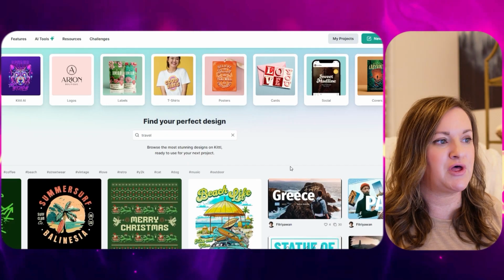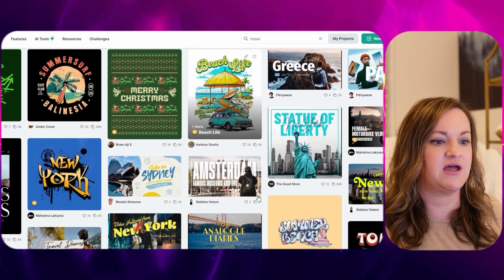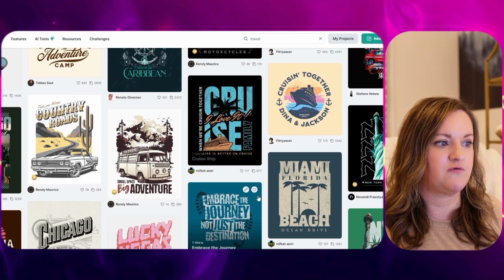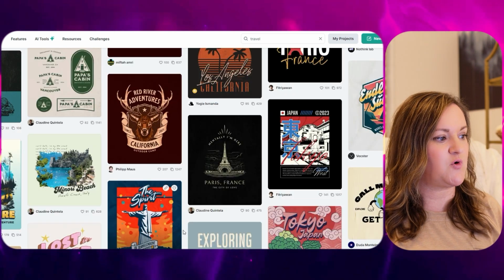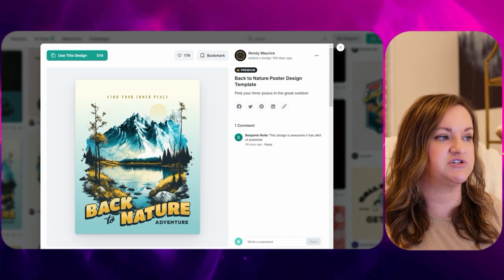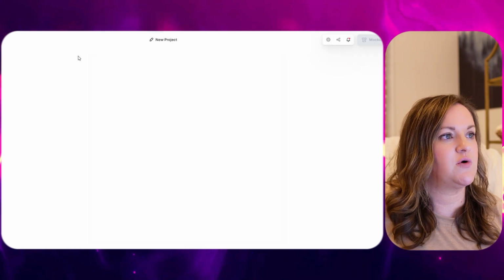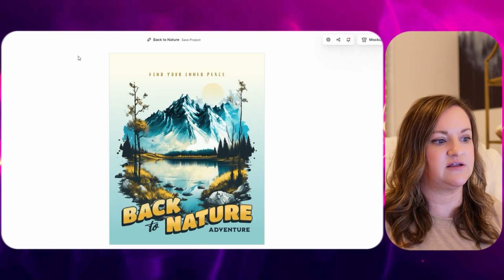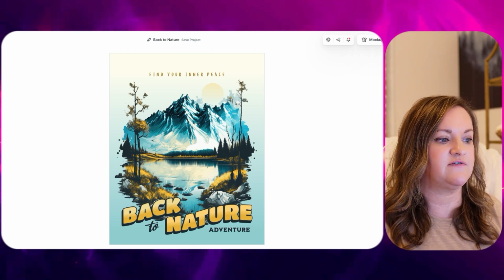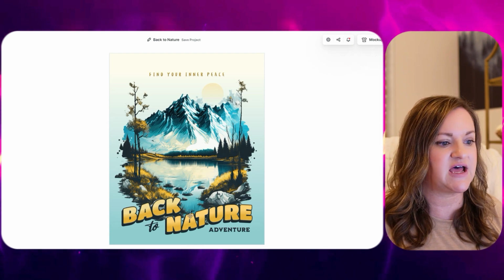So back in Kittle, I am just going to type in travel to see what I can find as far as a template again, and kind of go from there. So I think I'm going to use this one, which is this Back to Nature poster design, and click Use Design. And I'm actually going to use the phrase Adventure Awaits, since I saw that. And then I just like the style of this picture with this kind of poster type vibe font style, which seemed to be popular.